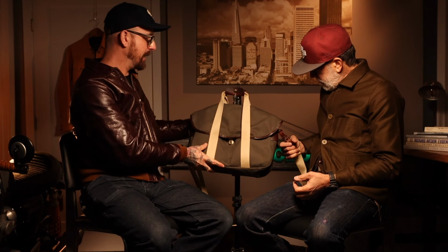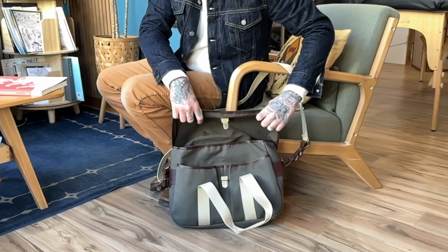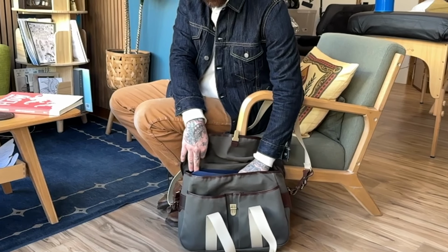This is a really nice pocket on the back too, a full-length pocket accessible from the outside. It seems like everything is very well thought out. The ultimate in form follows function. It has to work, right? And it totally does.